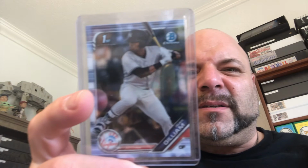I picked up this 2019 first Bowman Chrome of Isaiah Gilliam for the Yankees. Got this, 2008, I apologize, 2008 Bowman Chrome Bobby Abreu in his Yankee uniform. I liked him as a Yankee. Same 2008 Bowman Chrome CC Sabathia. Future Hall of Famer there. And a Jimmy Rollins.